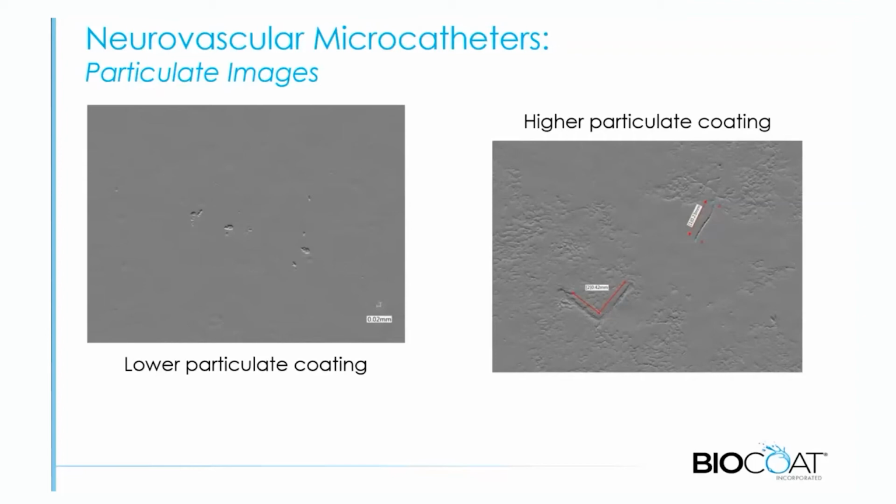So this emphasizes not only about when you're designing your device, not just the coating, but all the materials that are going into your device, as well as everything going into that procedure, to understand really the makeup of the particulates. And now I'll hand it back off to Jim to talk about some of the coating reagent performance.